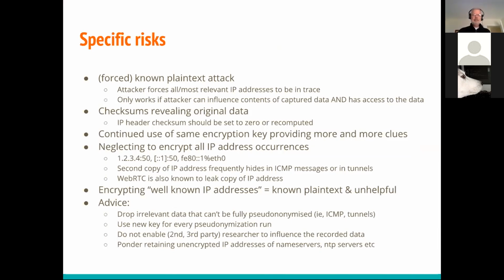The other thing that is pretty bad: let's say I do a query for whoami.akamai.net, and that will return an IP address in the payload. Should I encrypt that? Should I not encrypt that? But it's a pretty strong hint.